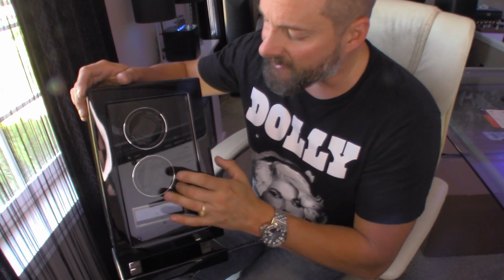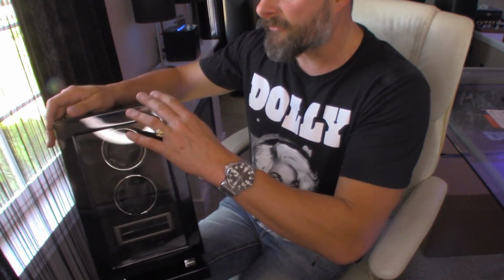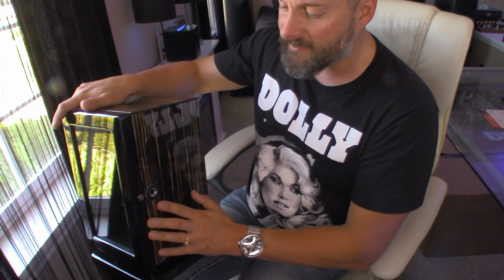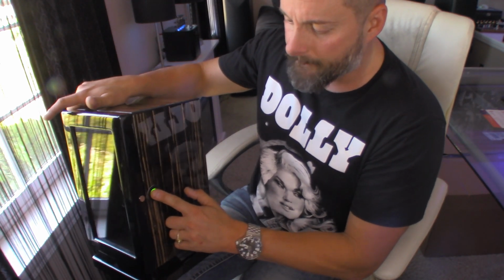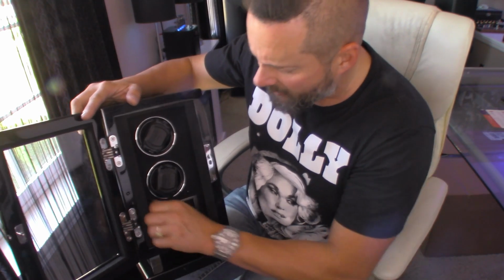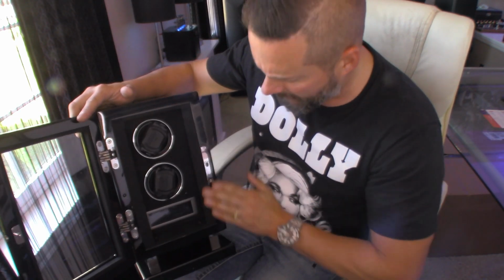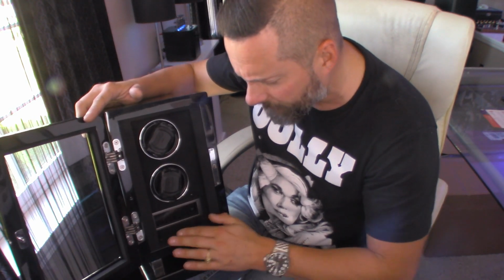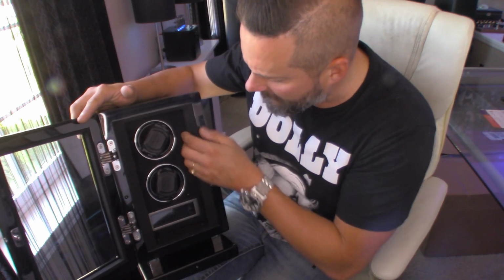Very heavy, nice glass construction in the front, and a very nice door, very nice hinges on this. Now it does have a fingerprint sensor on the side, and we just basically press that. It illuminates green, and it unlocks the door. Inside you have a really nice, I almost call it a faux leather. It almost feels like a microfiber kind of finish.